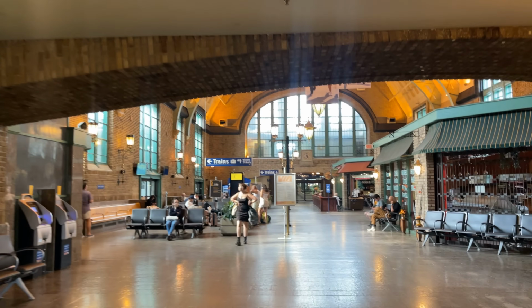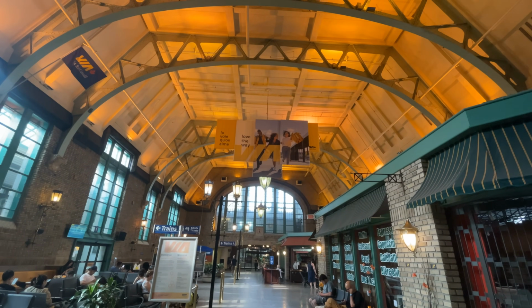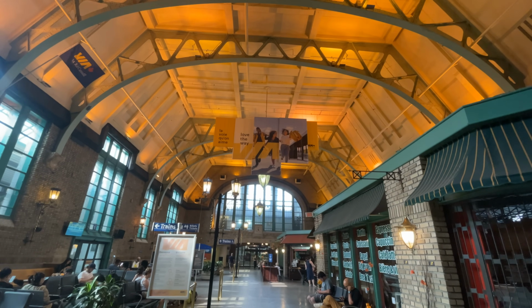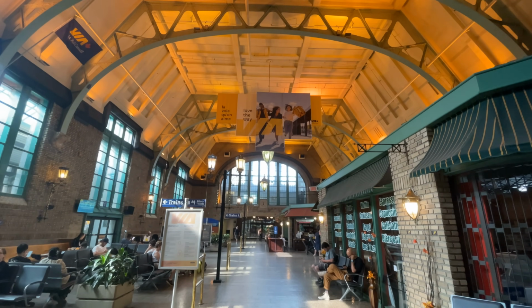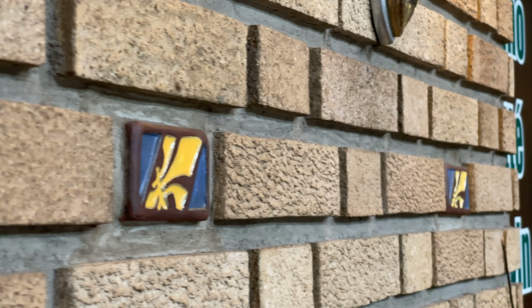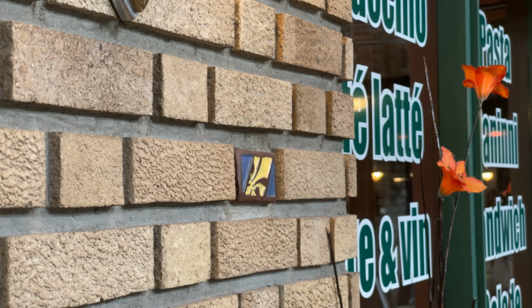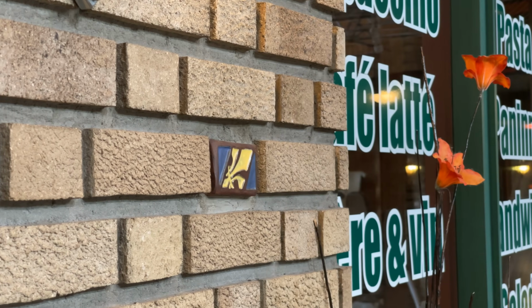The main waiting hall is a little less fancy than the foyer, but it's still very pretty. Large windows on the walls let in plenty of natural light, illuminating the seating area and two shops for waiting passengers. Fleur-de-lis are everywhere in this station. These beautifully painted ones inset along the bricks are just one example of the many scattered throughout the terminus.